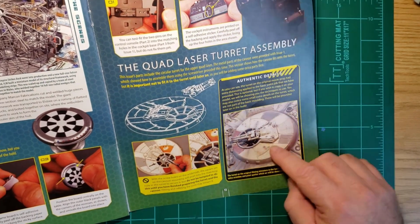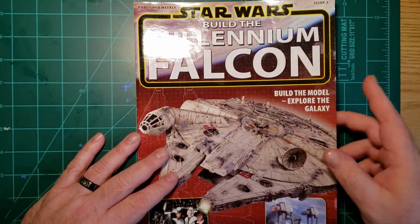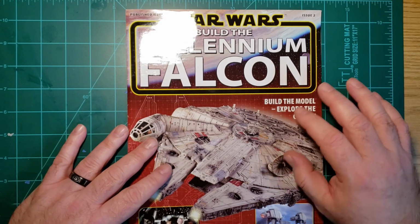So I'm guessing in some of these parts here, you'll get extra parts and stuff to add to it. But yeah, I thought that was rather interesting. So that more or less concludes the bonus material for issue 2.